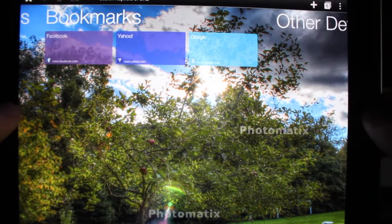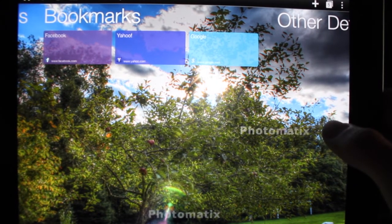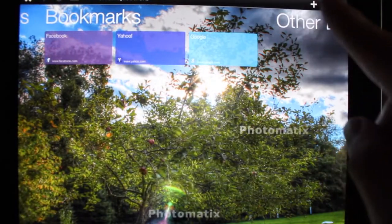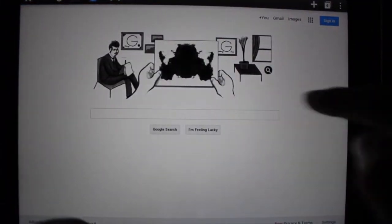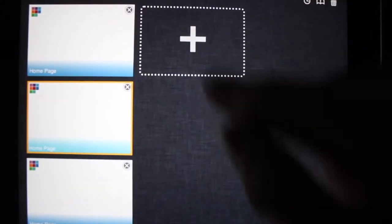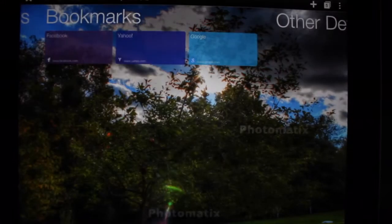So Bookmarks is much better than Apple's Safari because you actually see the website right here, and it makes it kind of like a Windows 8 type of tile. You guys can see Google and stuff like that, and it actually looks really nice. Here is the tab switcher where you can go in between different tabs, and it's really snappy and works really great, much better than Apple Safari in my opinion.